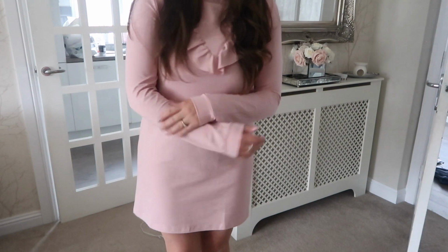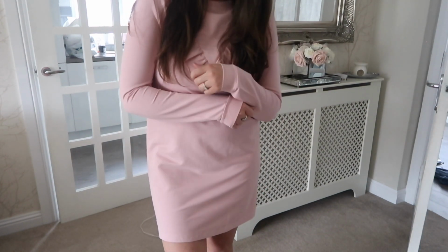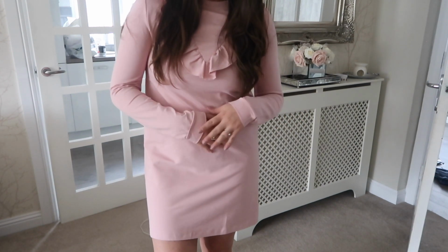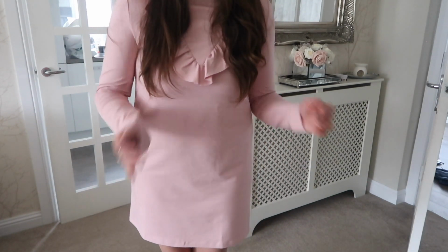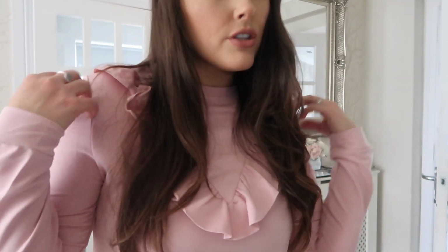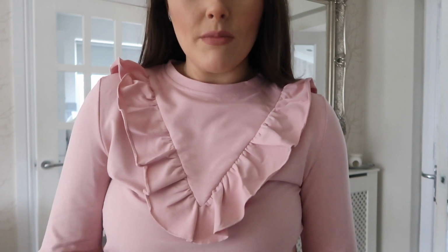Let me just give you a full length shot so that you can see it. It is a nice length. I feel like I could still throw this on with some trainers, but to be honest with you, I think it might be something that I was wanting to wear with like some boots. Maybe even some tights, not really sure yet. It's kind of one of those pieces that's like in between. Like I don't really know where I'm going to be styling this yet. Is it going to be casual or is it going to be more dressed up? I'm not too sure. All I can say is that I really like it. I just need to find some suitable footwear that's going to go with it.